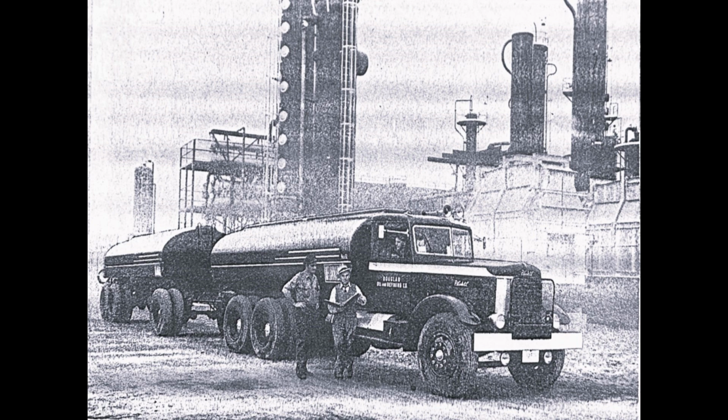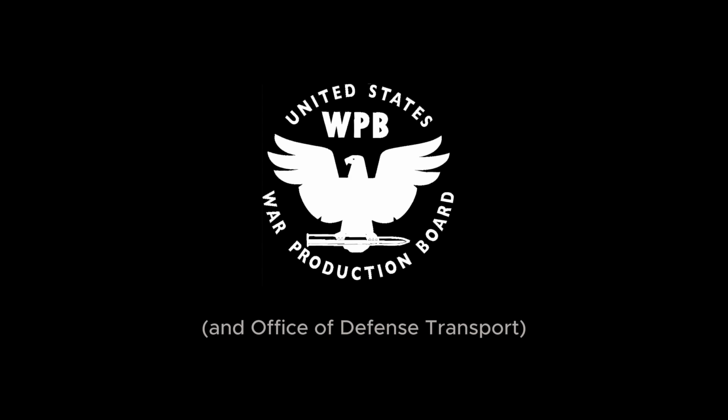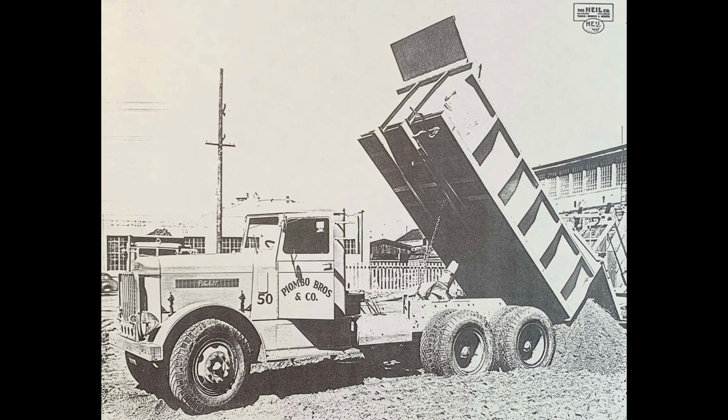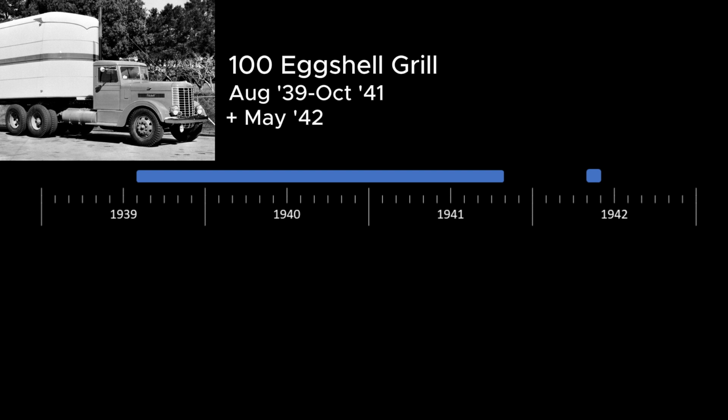Though the features of the existing cast radiator models remained unchanged in the first half of 1942, the December 41 Japanese attack on Pearl Harbor would bring significant changes to Peterbilt, the first one being the January 42 creation of the Federal War Production Board, which rationed civilian truck production, dictating how many trucks Peterbilt could manufacture. Excluding the cabovers and fire chassis, 100 eggcrate grill trucks were built between summer 1939 and October 1941, with one more built in May 42.